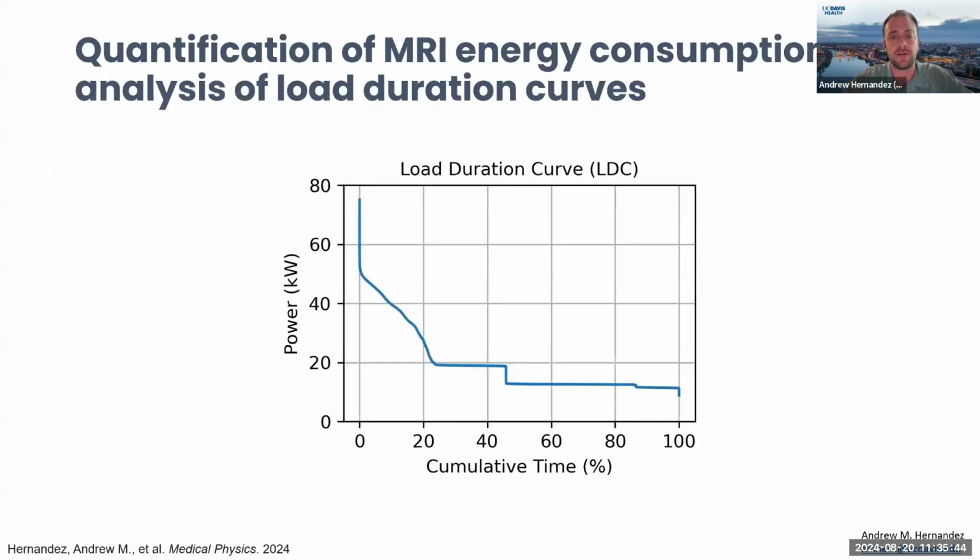Okay, and so another thing that we're looking at UC Davis is we want to be able to quantify, of course, the energy consumption of our MRI equipment, but in many cases it can be kind of difficult to do this. And so what we wanted to do is look at load duration curves. A load duration curve is a graphical representation showing the relationship between the magnitude of a load and the duration of time that load is sustained. You can see on the graph here, we have power on the y-axis and cumulative time on the x-axis. Here the data is arranged in descending order of magnitude instead of a time-dependent plot, as I was showing before for load profiles.